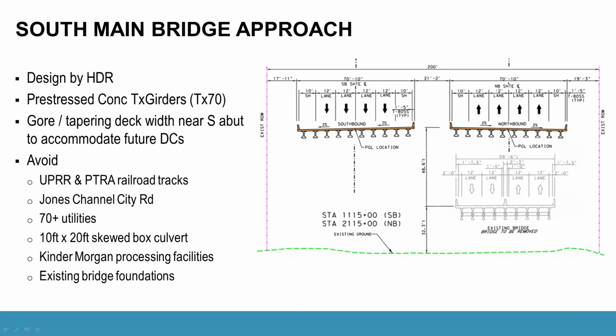Again, the South Main Bridge approach, you can see in the graphic on the right side, twin structures, each direction, southbound, northbound, almost 71 foot wide, designed by HDR. And the superstructure is comprised of prestressed concrete TxGirders, TX70, 70-inch deep prestressed concrete beams. We have them at nominally about 150 foot spans on average.